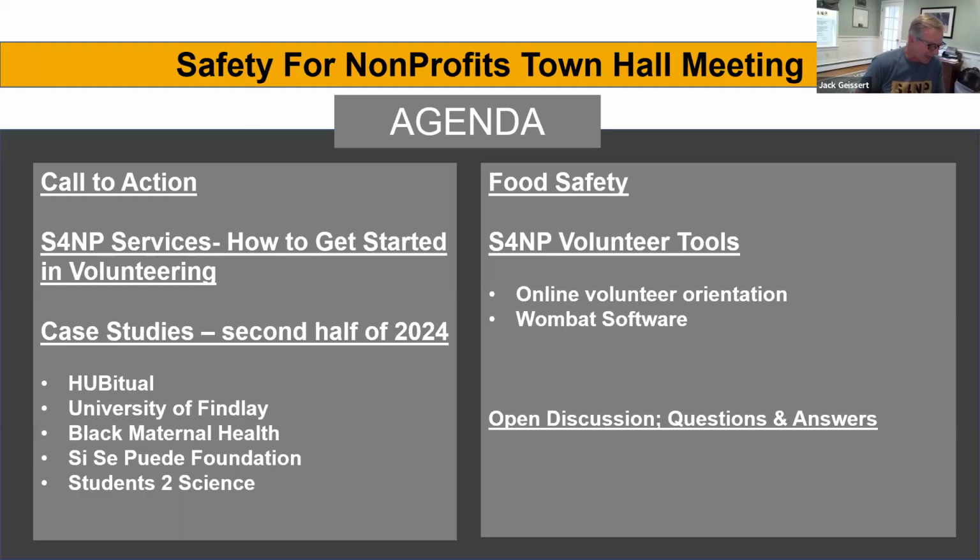Here's the agenda today. Really, the theme is we are asking that all of our volunteers develop clients, that they introduce Safety for Nonprofits to the nonprofit organizations in their community. So this is a call to action. We're going to focus on how you get started. We have case studies that give practical examples of how we've successfully been able to obtain requests for services from nonprofits and the organizations, knocking on the doors.